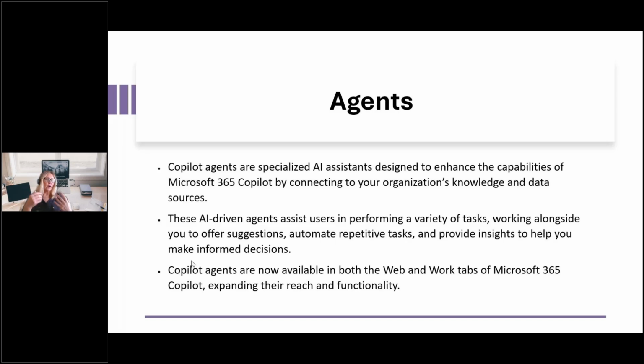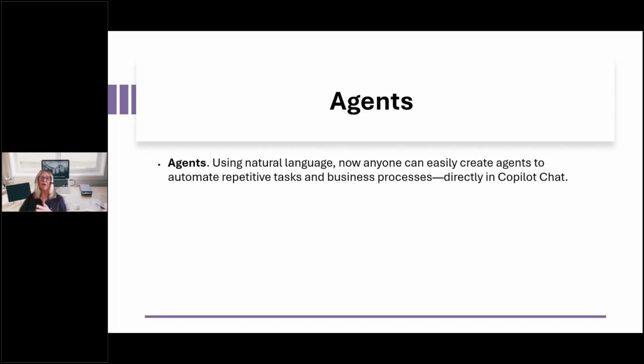When we talk about workflows and different things like that, that's part of agents. Agents are going to work with workflows, but this goes way beyond that. If we are working in sales or HR, and we have different things that we want to automate, we're going to be doing that through agents. So it's going to be a huge part of 2025.